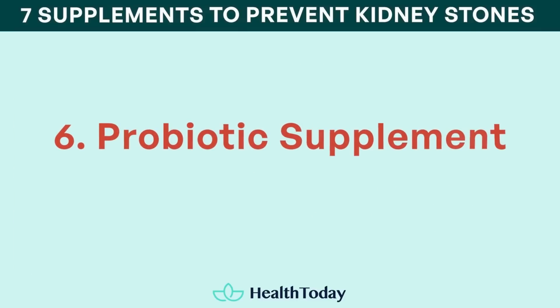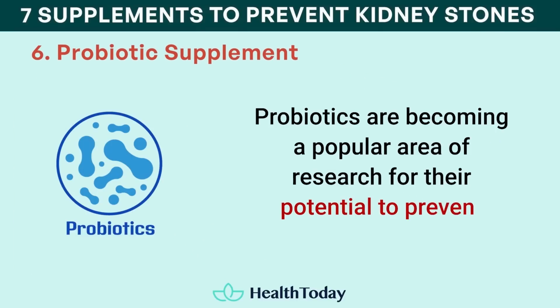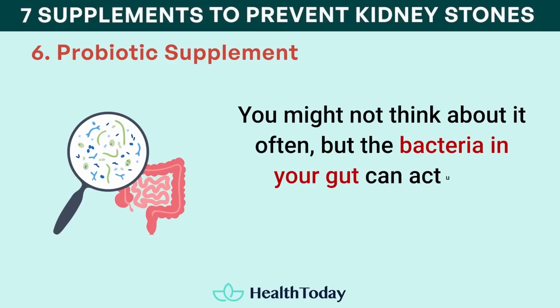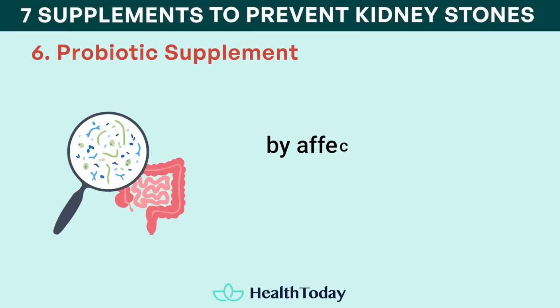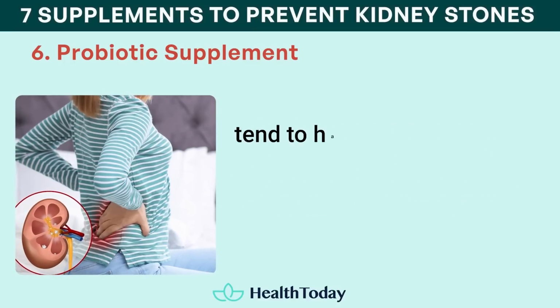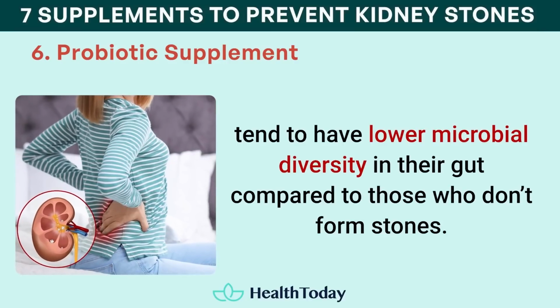6. Probiotic supplement. Probiotics are becoming a popular area of research for their potential to prevent kidney stones, especially because of their role in balancing gut health. You might not think about it often, but the bacteria in your gut can actually influence the risk of forming kidney stones by affecting what gets absorbed into your body and what ends up in your urine. For instance, people who suffer from recurrent calcium kidney stones tend to have lower microbial diversity in their gut compared to those who don't form stones.